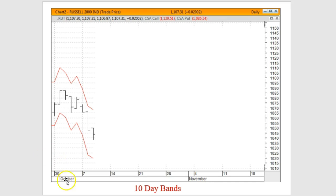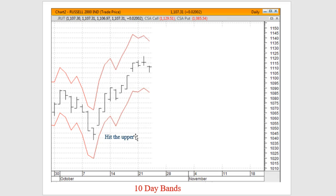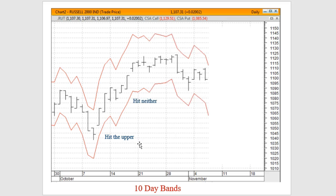Here's a 10-day band. Go forward 10 days. Question on the table is, from this close, did price hit the upper band, the lower band, or did it wobble in the middle? In this particular case, it went up and hit the upper band. So in our database, we record that it hit the upper band for that close.